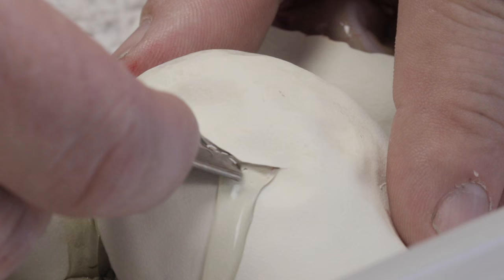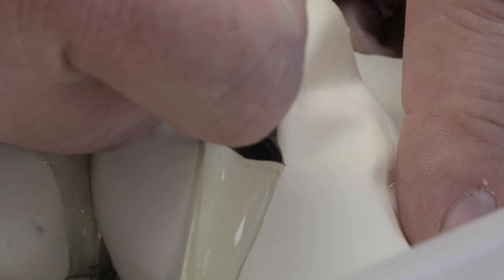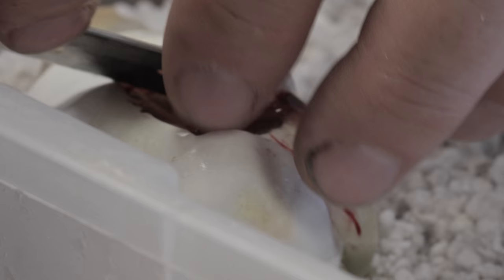Let's see if this one is an albino. This one isn't an albino either. Man, I totally ruined this one. This is actually just a normal, that's a double het albino clown. I think I see something dark in this last egg, but you know, maybe it's an albino for all I know. One last egg. Let's cut into this and see what we have.